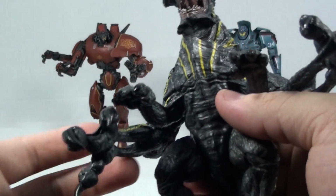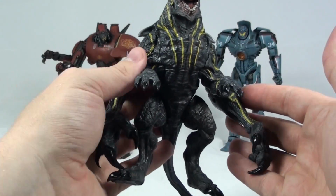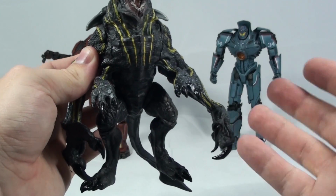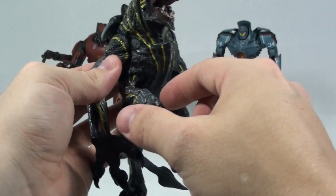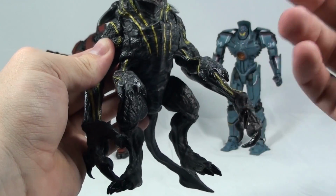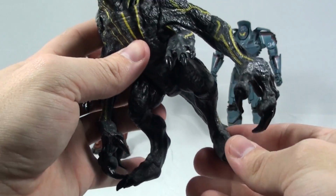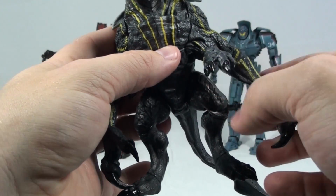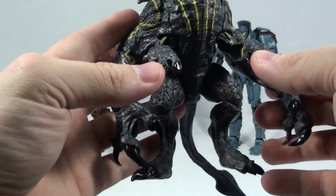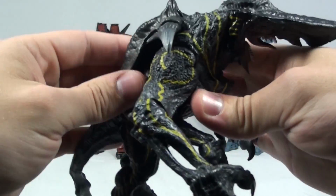Another thing I really wanted to point out was that I really applauded NECA's packaging for this figure. Something they did with this one that I have not seen them do before is individually wrap these two smaller hands in plastic so that they wouldn't scrape against the front of the clamshell packaging. Very, very nice touch. That way you don't get any smudges or paint rubbed off. So I was really, really appreciative of that.